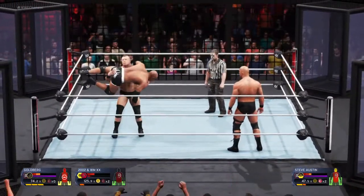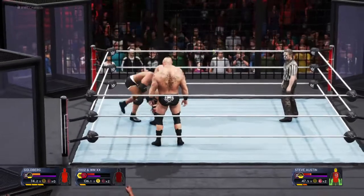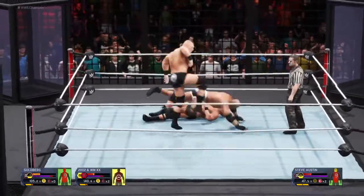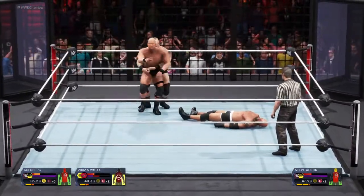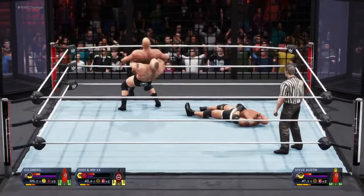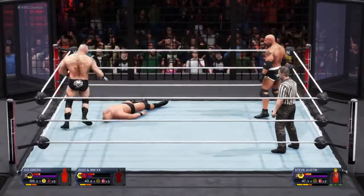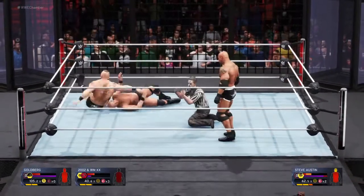Oh, he's got him up high. Elbow slam. Goldberg doing a great job of turning that around. Effectively using the knee. German suplex, and not done yet. Another German, and continuing with a championship on the line. Two, three, no, he kicked out.